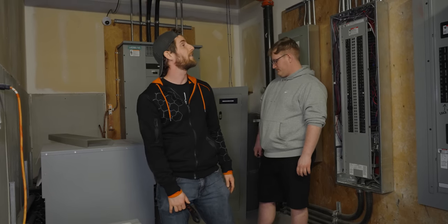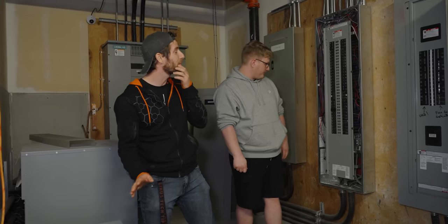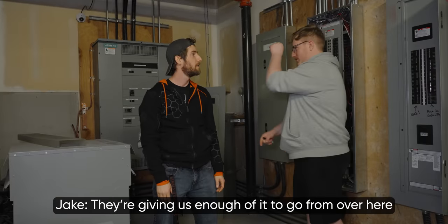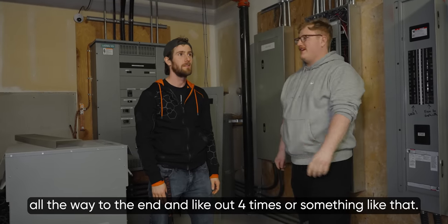We're obviously gonna have to do some small renos here, just make it look kind of decent before we plunk those meeting rooms down. Maybe put a bunch of foam here. Maybe some improvements to the lighting. Oh, shout out Eaton too for all the cable channel that they're providing for the wiring that we're doing. They're giving us enough of it to go from over here all the way to the end and out 4 times or something like that.